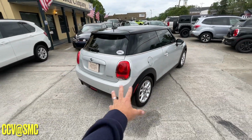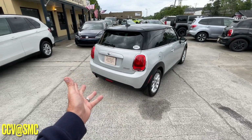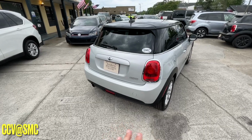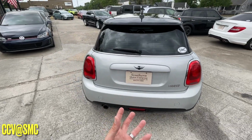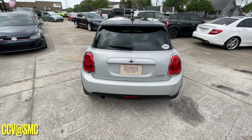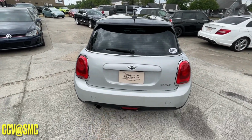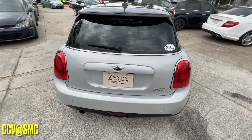Now you might think to yourself, it's a Mini, right? The word mini, M-I-N-I, means small. It is a small vehicle. But when you get inside of it, it actually feels bigger than what you're seeing on the outside. And I'll show you that in just a minute here. I am 6'1", 215 pounds, and I've got plenty of room to sit in here and be comfortable while driving down the road.